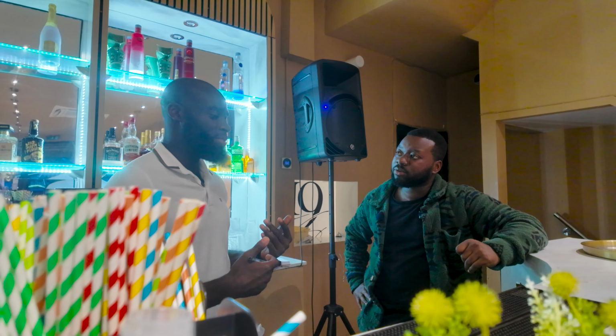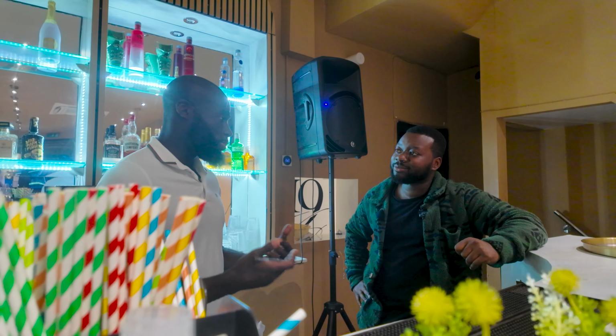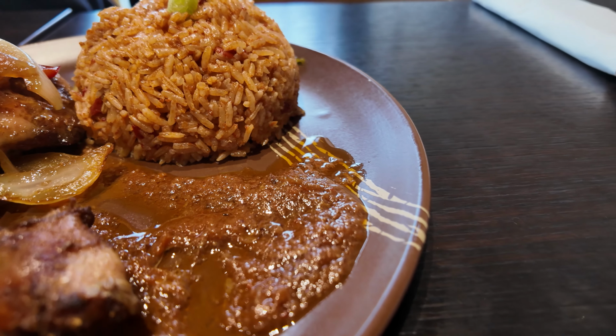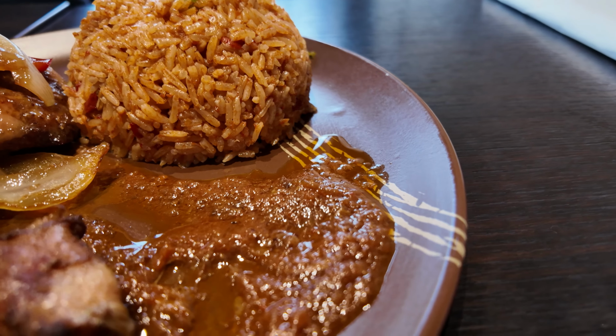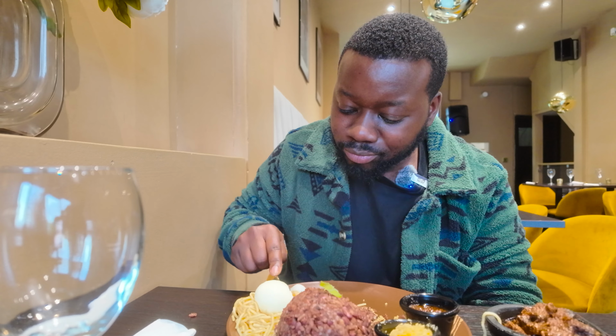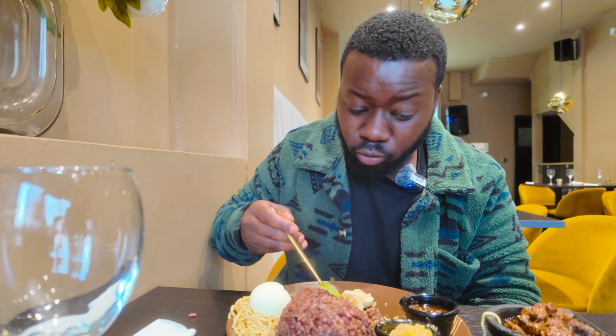Personally, I would never go out and order jollof rice, because I'm used to the way my wife and my mom cook it. Anywhere else, it tastes different and I may not enjoy it as much. This is so good. Your favorite is waakye, I can tell. Your favorite Ghana food, is it waakye? It's my favorite. Waakye is my all-time favorite meal.